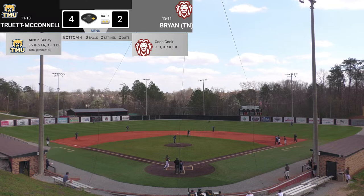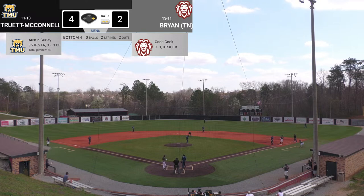Again, this is game 1 of the doubleheader. This is going to be the 9-inning contest. The next game will be the 7-inning. Ogg gets a short lead over there. Here's the move over to first. Ogg's back easy. So we're still working here on the 2-2 count on the left fielder, number 26, Cade Cook.